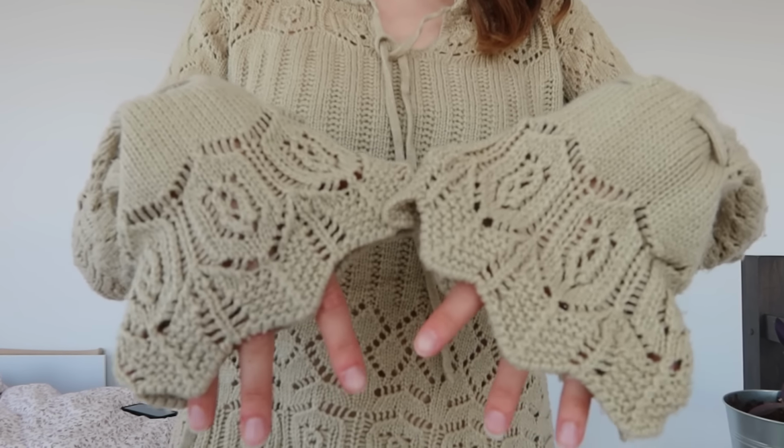Okay, next I got this knitted, or is this crocheted? I think it's crocheted. This crocheted top, and the sleeves are so long and so cute, so I'm really excited about this one. Let's put it on. I love this so much, oh my God. It doesn't go with my pants, but ignore that. Adorable. Look at my hands. I love the long sleeves. I'm obsessed.